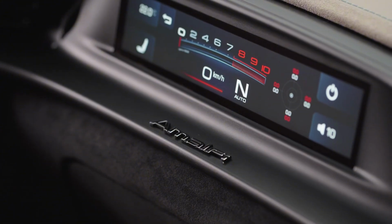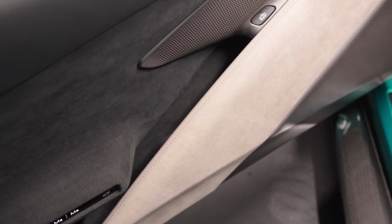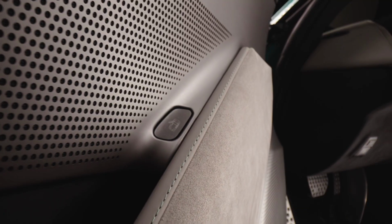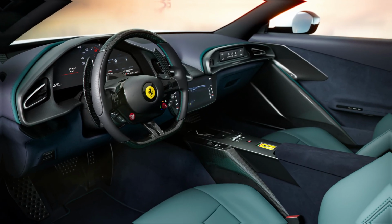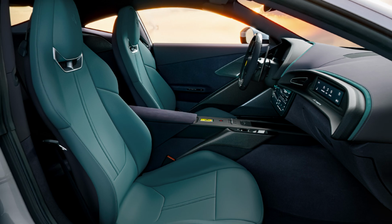They've also introduced what they call a triple display setup. You get a 15.6-inch digital instrument cluster, a 10.25-inch central touchscreen, and an 8.8-inch passenger display. That passenger screen is actually pretty clever. It shows things like G-forces and engine revs so your co-pilot can feel more involved in the driving experience.